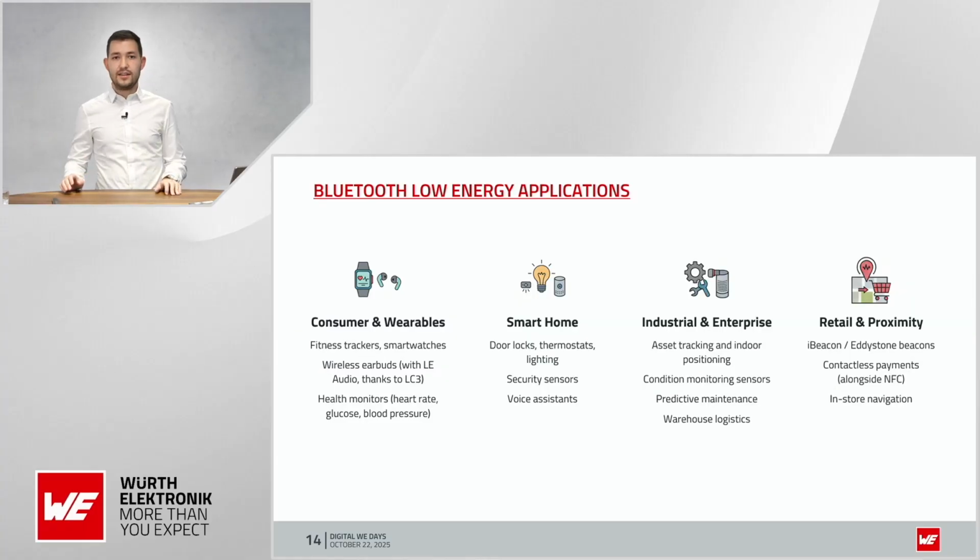So let's just take a couple of examples. What can Bluetooth Low Energy be used for? Obviously, I mentioned a couple of them before. Fitness trackers, consumers, and wearables are a major category. But in smart homes, you can also always find some kind of a Bluetooth Low Energy module or chip. Not that many people know about it, but in industry, actually, Bluetooth Low Energy is getting large traction nowadays. Because BLE enables use cases like indoor positioning, asset tracking, and predictive maintenance. It is definitely a useful technology for industrial applications as well.